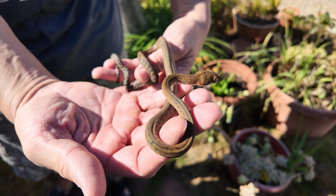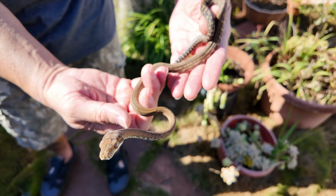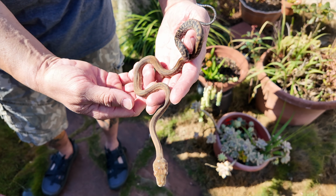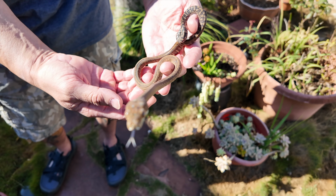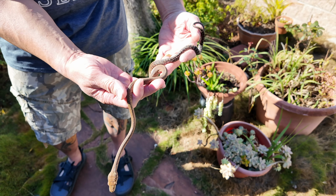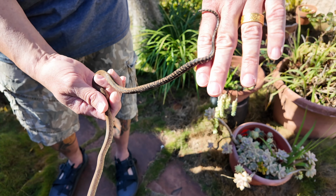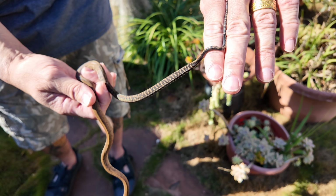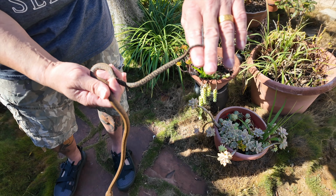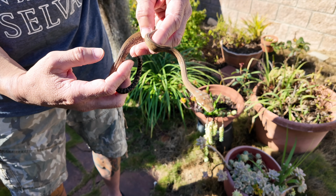And this one I am super excited about. It just shed 2 days ago, so it's the first time I'm getting a look at it freshly shed. The pattern is amazing, the color's coming in really well. I like how at the vent on the top it goes back to a stripe. So it goes stripe to pattern and then back to stripe again. But this animal is going to be amazing.